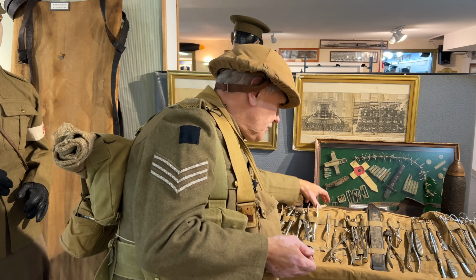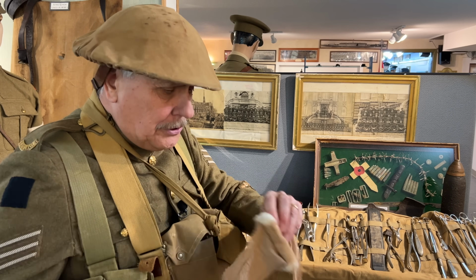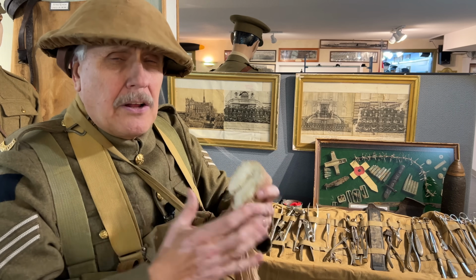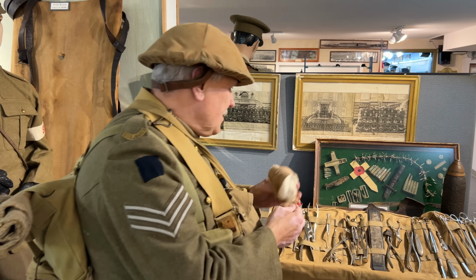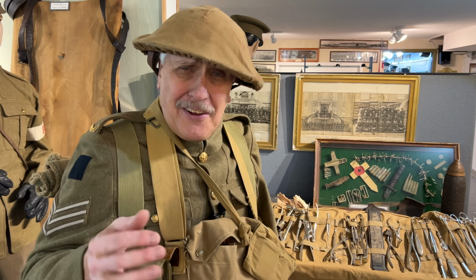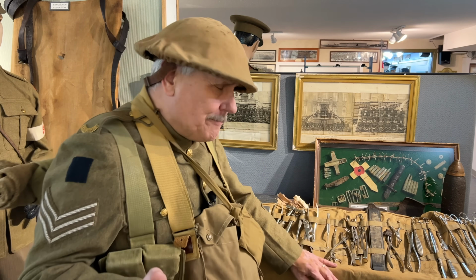And the dressing is quite straightforward. It's a cotton wool and gauze pad with bandage. So you've got to get that onto your wound as best you can. But I will tell you from bitter experience, having been hurt, is you're shaking like a leaf. But hey, it's there. But let's take a subject.